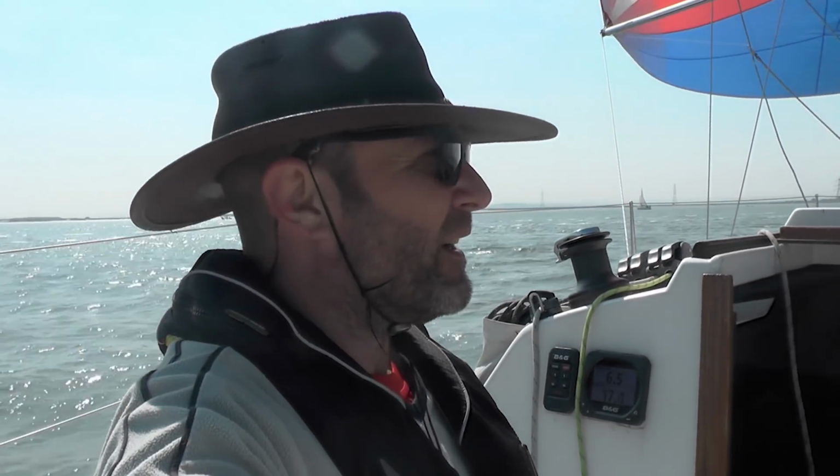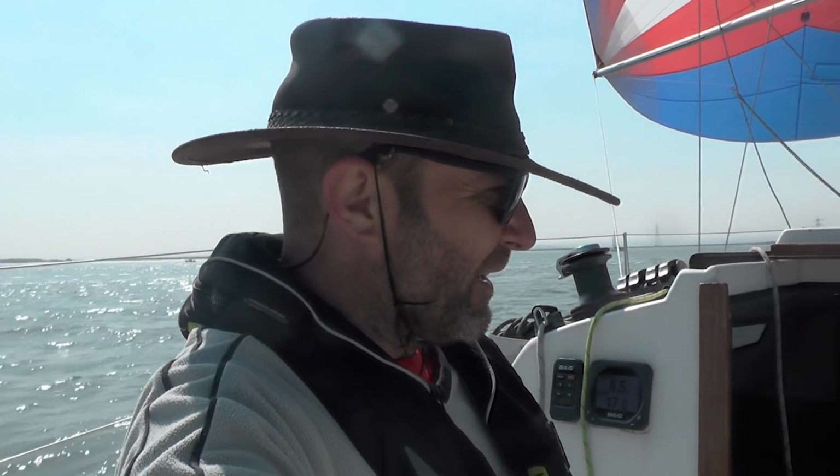We were creaming along as we went through it, over 7 knots over the ground, because the tide's coming in now through the entrance to the Medway. I've still got 10 to 12 knots of wind, but of course my apparent with the tide is only 3 or 4 knots. So that's lovely for flying the kite. Hopefully I can hold it all the way back.